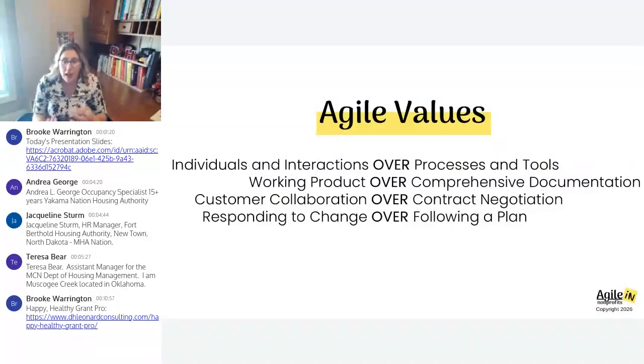And so Agile is not a software. It is not a specific tool. It is not a specific set of meetings. It is not a specific framework. Agile is about values. So I'm going to explain to you what these 4 values mean and why they matter.